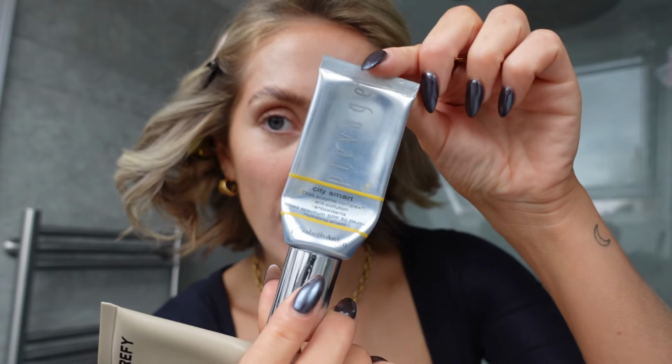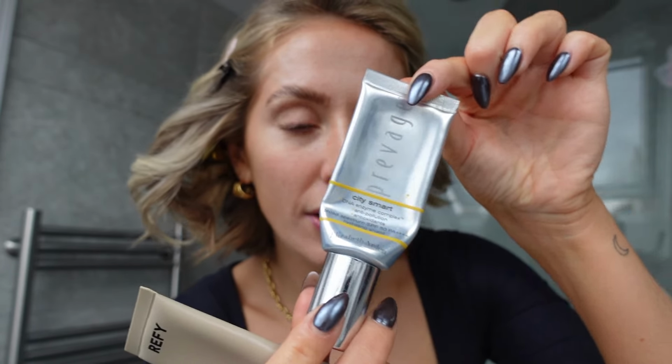And then I went in with the Refy primer as well as the Provage Elizabeth Arden City Smart Sun Cream. This is the sun cream I use and love. It's SPF 50 PA+++++, and it's anti-pollution and everything as well.